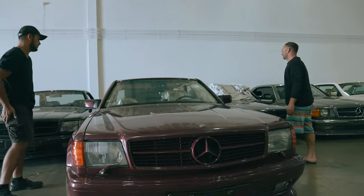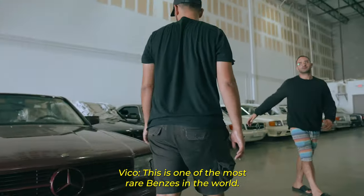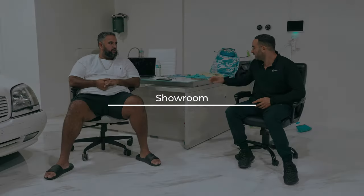All right. It's one of the rarest Benz in the world. SEC carrot. Pierre's gonna start coming in the next few days.